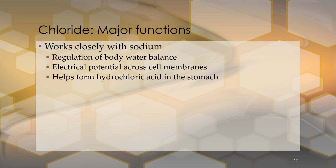Major functions of chloride. Of course, chloride, along with sodium, helps maintain the balance of fluids both inside and outside the cells. This balance is vital for proper hydration and normal functioning of bodily tissues and organs. Chloride is an important component of the body's acid-base balance. It combines with hydrogen ions in the stomach to form hydrochloric acid, which aids in the digestion of food and activates enzymes.